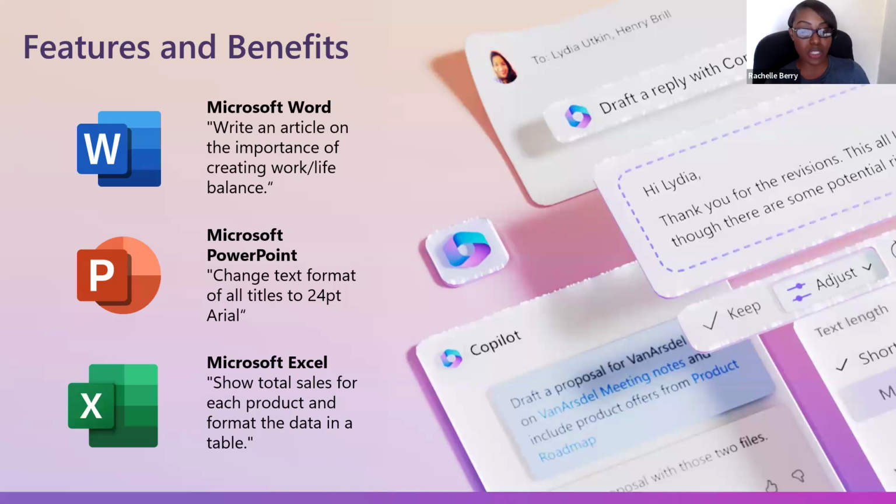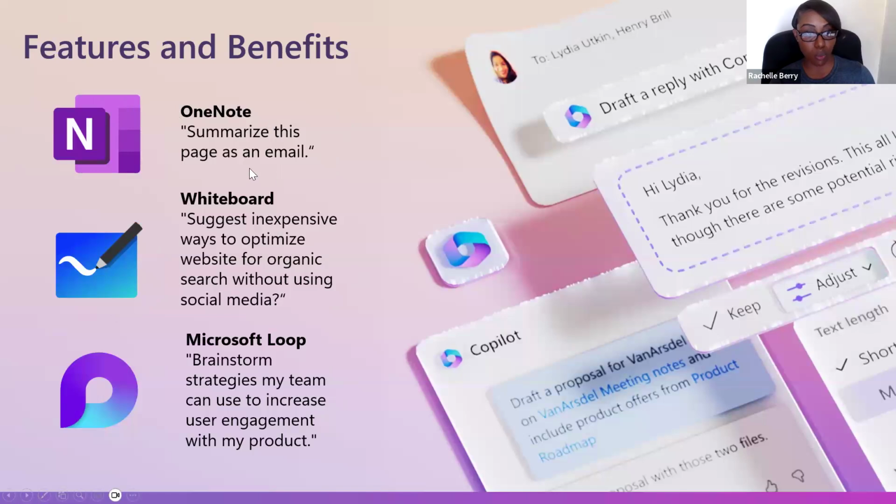All right, now when it comes to using Excel, we know that this is a tool that you use to execute data. So if you are looking to, let's say, show total sales for specific products, and you would like for Copilot to format it in a table for you, you can ask Copilot to do that. So it will calculate the total sales for the data, and then it will put it into a table format for you. All right, so these are just some examples of what you can use Copilot for. You can also use it in OneNote, Whiteboard, as well as Microsoft Loop.